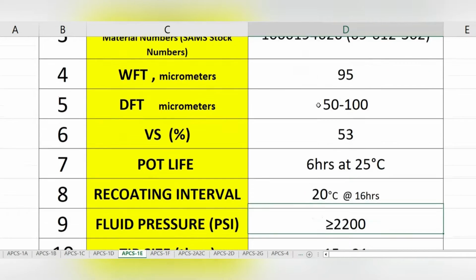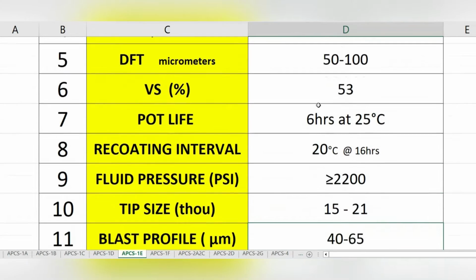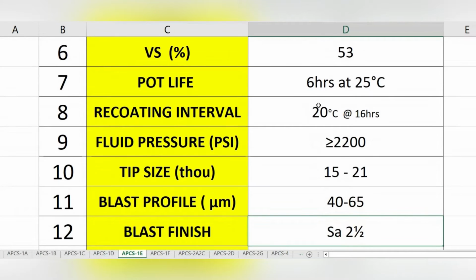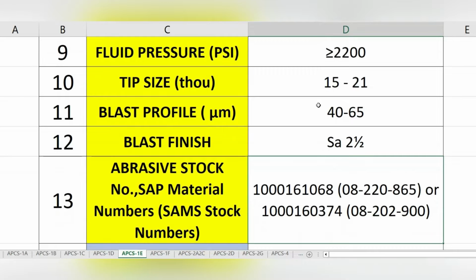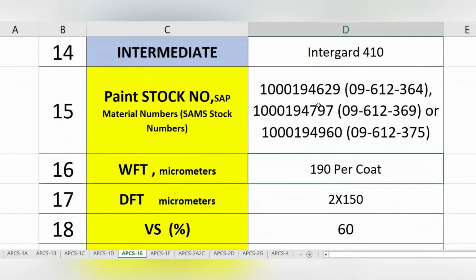Fluid pressure recommended greater than or equal to 2200. Tip size 15 to 21 thou. Blast profile 40 to 65 micrometer. Blast finish SA2.5. Abrasive stock number. Intermediate Interguard 4 ton. Paint stock number.